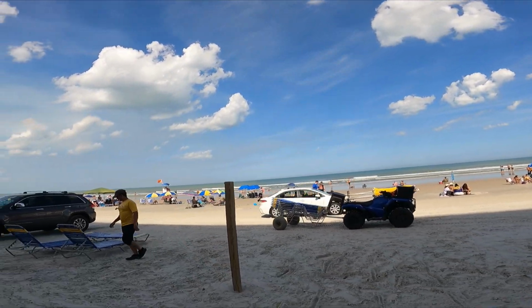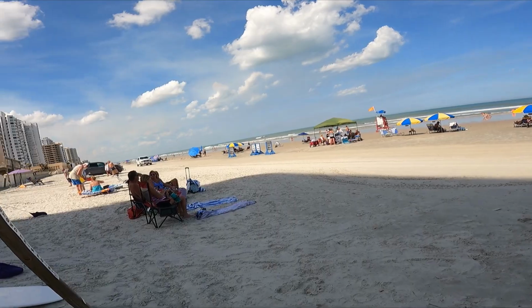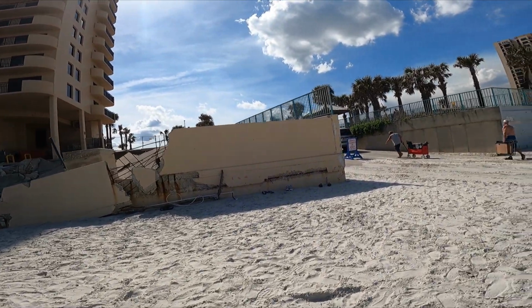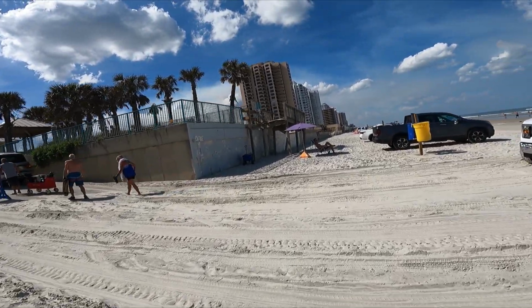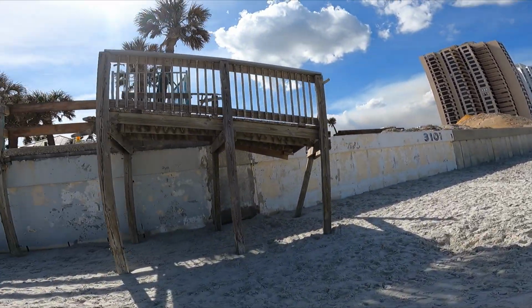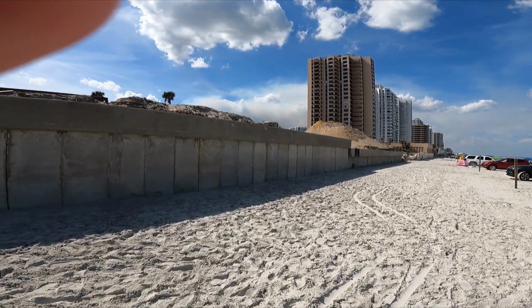Look at all this activity. Okay. Yeah, nothing really done there. Okay. Hope I'm not bouncing this too much, but the soil is really rugged. 3101. Keep going down.